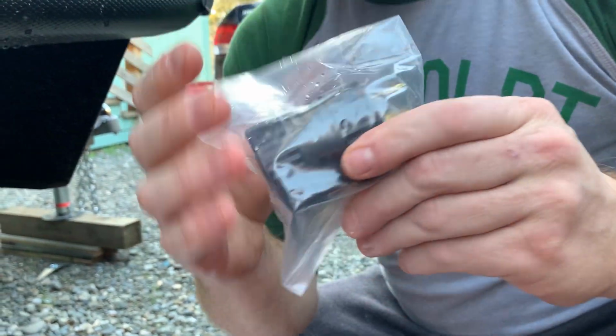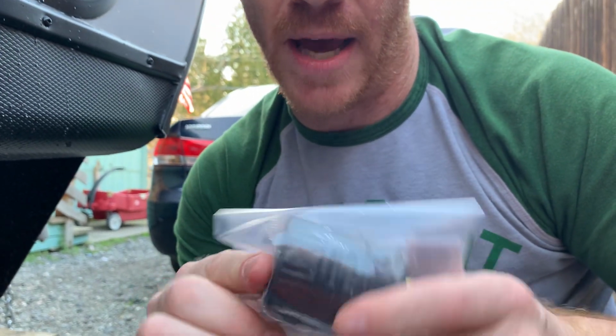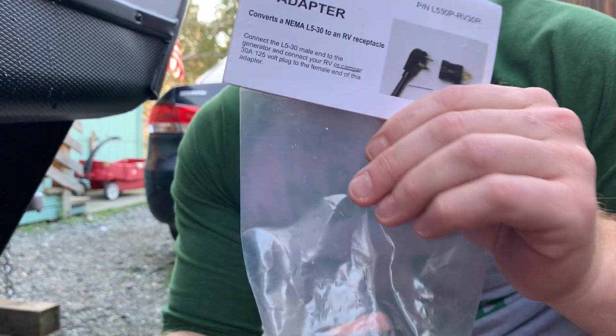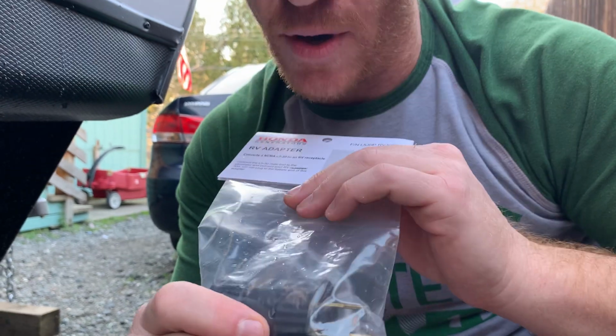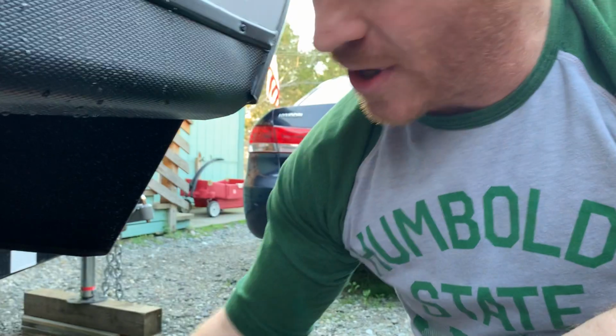Because I have a couple Honda generators, when you buy them as a dual pair, one of the plugs is going to have a 30 amp, and this would be the adapter, so you can use your AC and microwave with the two generators together, the two Honda 2200s. And that's the adapter you're going to need.